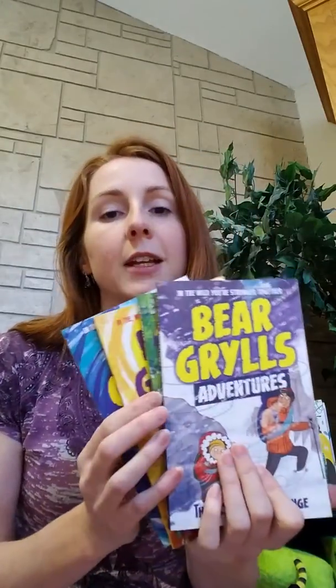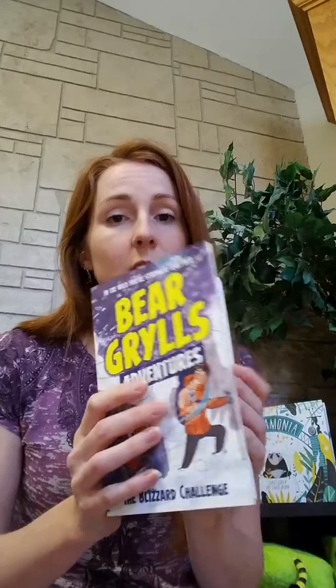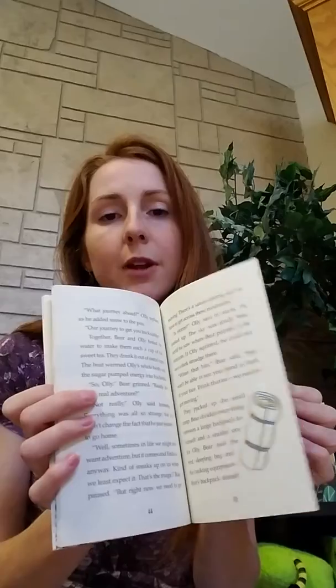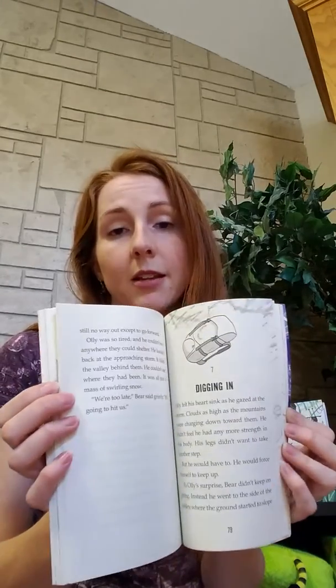We have been loving reading our Bear Grylls adventure stories. They are recommended for 7 and up. This is going to be one of those, if you have boys that are reluctant readers, they are going to love this. There's still little pictures all throughout, but each book goes on an adventure with one child, and it teaches a moral. So in the first one, the little boy goes to camp, and he doesn't want to be there, and he thinks that it's too much work, and he ends up getting a compass that takes him to the blizzard where Bear is, and he has to learn to survive. And so he realizes that hard work is rewarding.